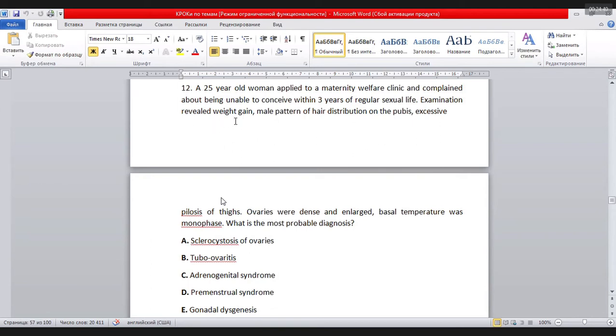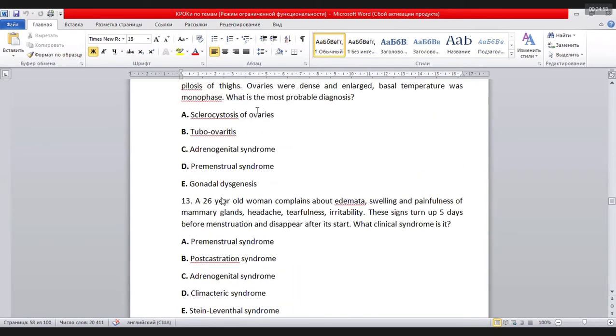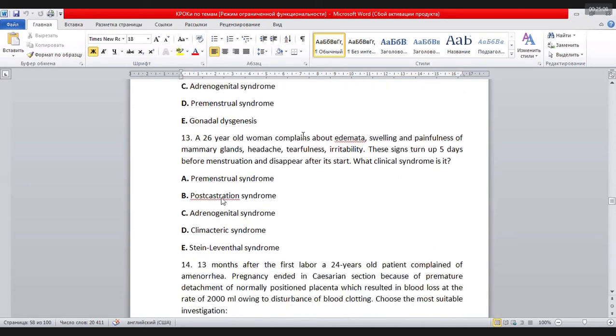What are the signs here? This patient has infertility, increased weight, male pattern of hair distribution, and what? Dense and enlarged ovaries, yes. All signs of polycystic ovarian syndrome. But I told you about it. You see, we have read 3 tests where we have polycystic, where we have sclerocystosis, where we have Stein-Leventhal, which is the same disease. Yes.